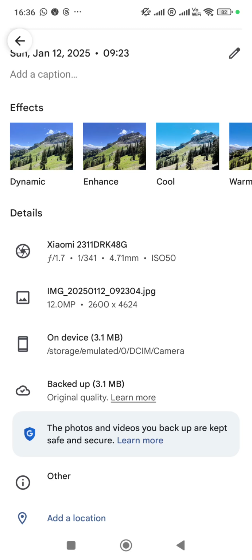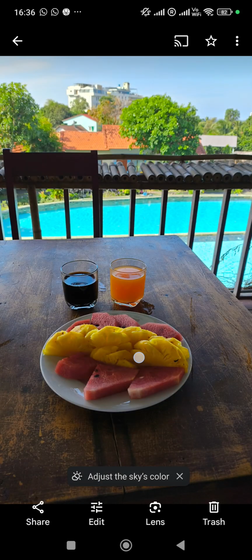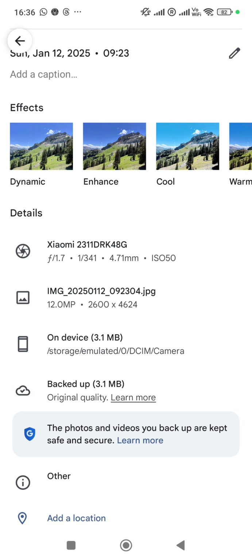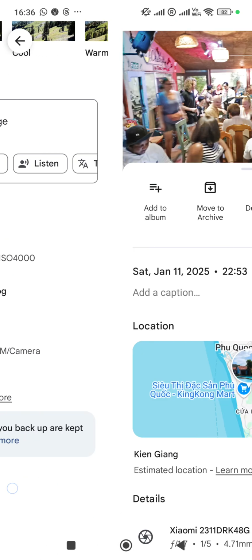Your picture's location is not being added to your pictures in Google Photos. If that's the case, I might have the solution for you. So here, for example, a picture I took this morning. I have a new phone, a Xiaomi Poco X6 Pro, and I just noticed today, after 2 months of usage, that it does not record the location. So if I check my pictures here, I never have any location.